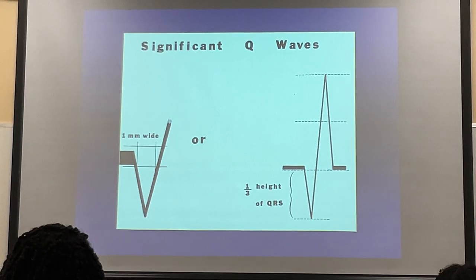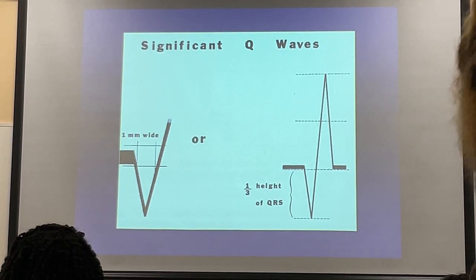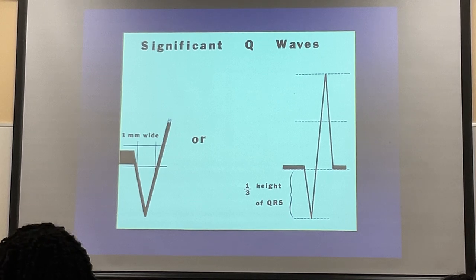No, you could. Yeah, you're right. Hey, was she in pain? That is funny. She's in neither one. You're right. How's that? It's deep and it's wide. Is it more than one third the height of the R wave? Let's make it a little longer. Now it is.